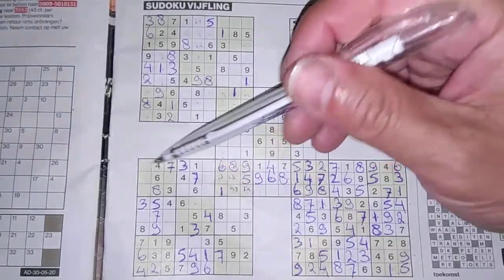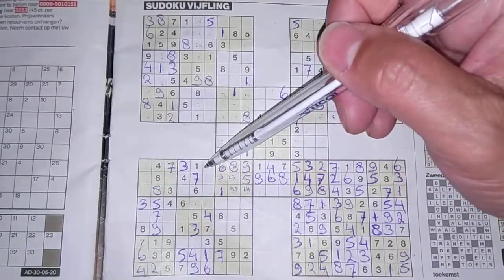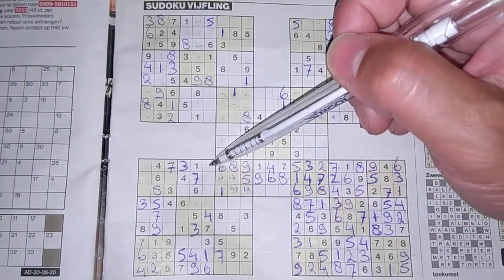Two numbers left in the first row for the numbers 5 and 2. No, I cannot fill this yet. 5 and 2.